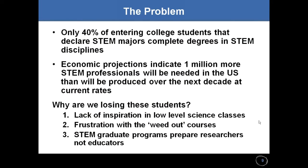So the major problem in the STEM disciplines: only 40% of entering college students that declare STEM majors actually finish those degrees. That's a real problem when you look at the economic projections that indicate we need 1 million more STEM professionals over the next decade than we're going to graduate at current rates. And this is from the report to the president.